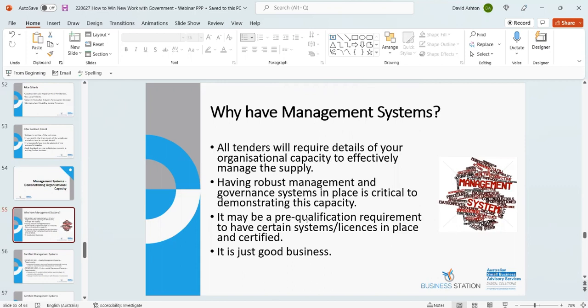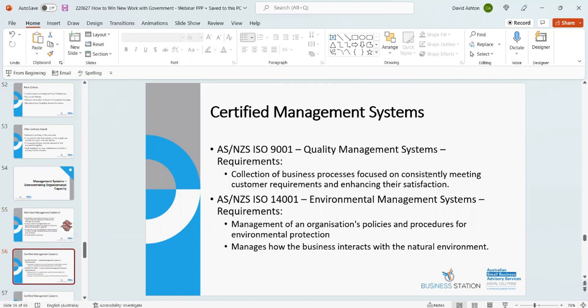Now, depending on the size of your business, that will determine the size and extent of your policies and procedures, but you do need to have at the very least some simple procedures around things like work health and safety, environment, quality management, information security, and the like, because you will get questions about these. And if you've already got the policies and procedures, then that's going to make it easier for you to answer the questions.